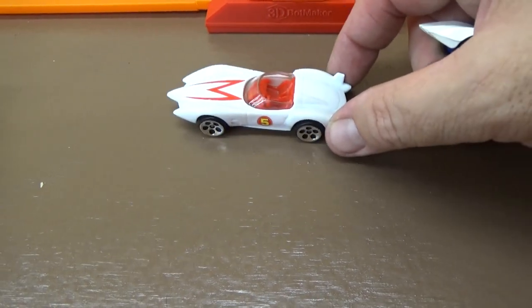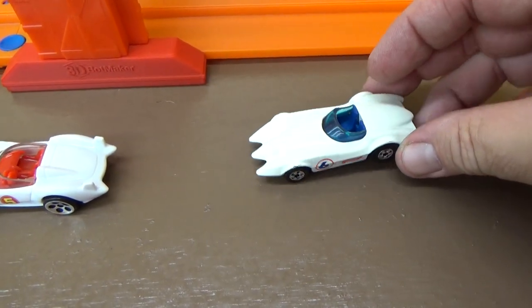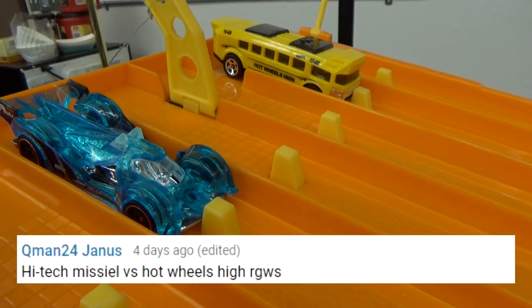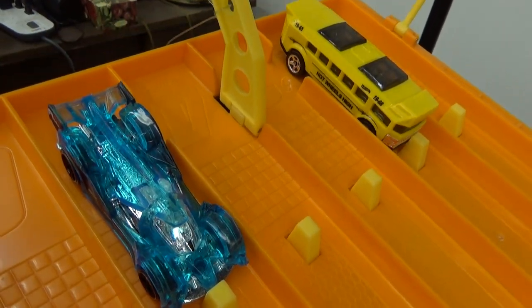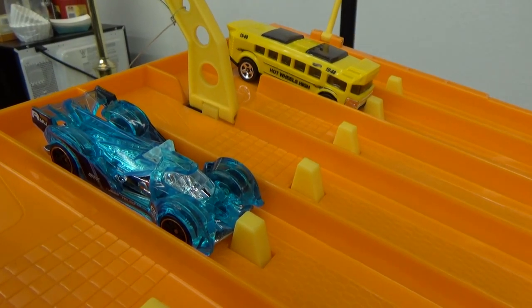That wasn't even close, but thanks for the suggestion. This way people got to check out this older Hot Wheels model. This race is going to be High-Tech Missile against Hot Wheels High. Both of them work very well in the boosters, but let's see who's going to win this downhill race.